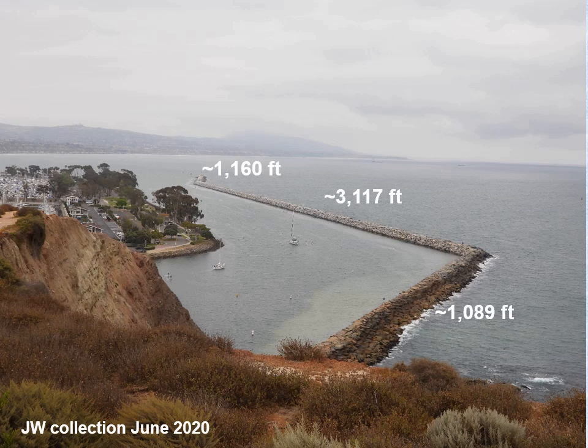I have here a view of the outer jetty taken in 2020. I tried to take this picture this time, but every day was foggy. And you can see how long it is, all the way out to the tower at the end.